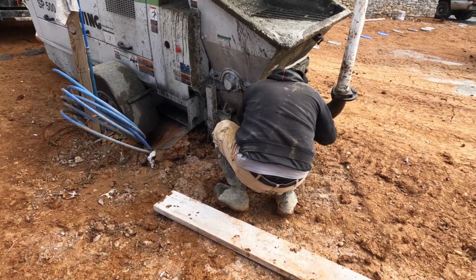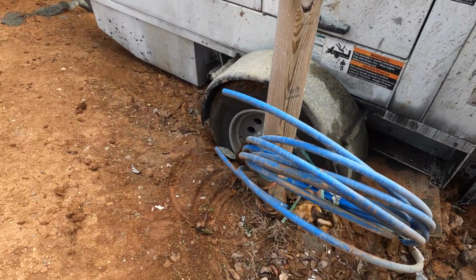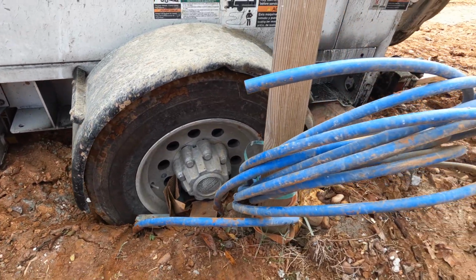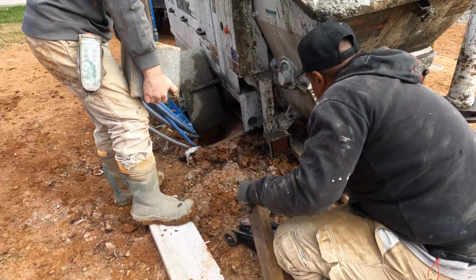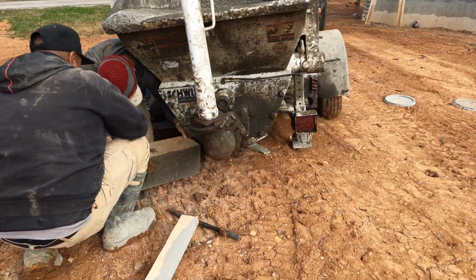I just got back from lunch. Thought the concrete pump truck guys were gonna be gone, but let me show you what happened while I was at lunch. I believe Hayden got a little bit too close to the water line here, and his pump rig sunk. So we're about to try to figure something out, and we're gonna get this thing out of here some way or another.